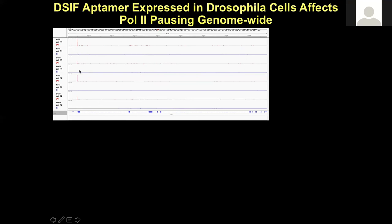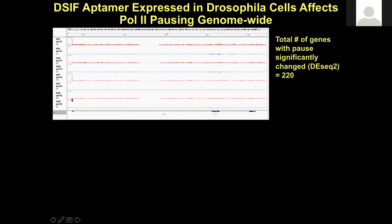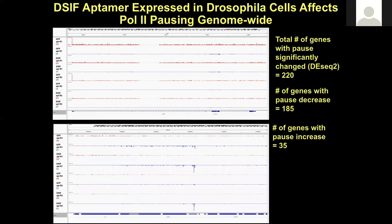It's just one case, there's another case, there's an even more dramatic change, loss of the pause site, and it's reproducible in the replicates. And we see many genes change, 220, most of them show this decrease, some show shifts or increases, but also shifts in pausing, as though the pausing is disrupted at one site and maybe piling up at another. We're still in the early analysis of this.